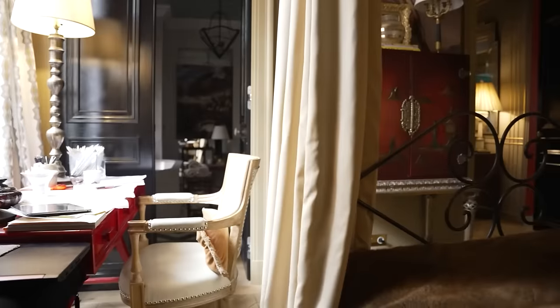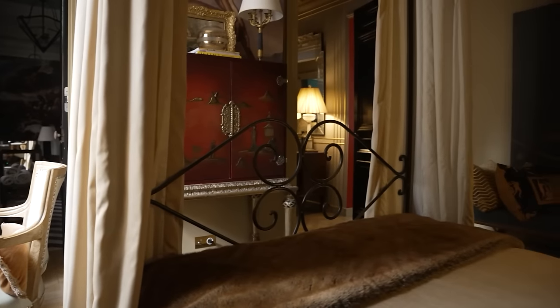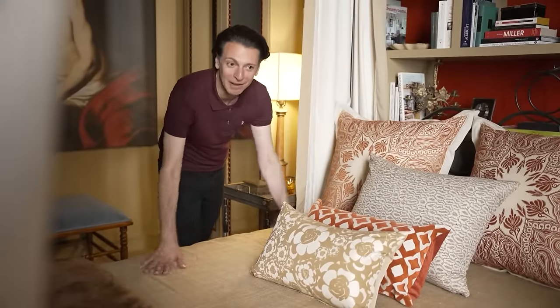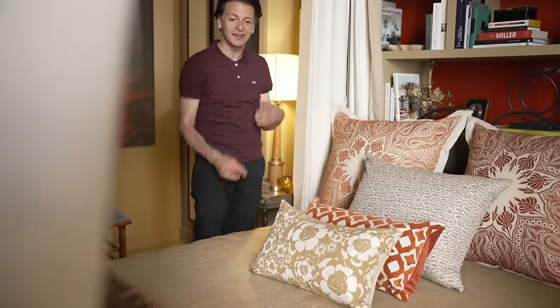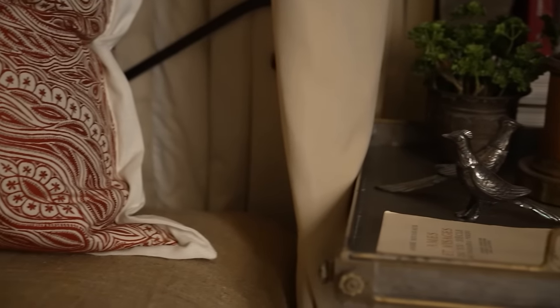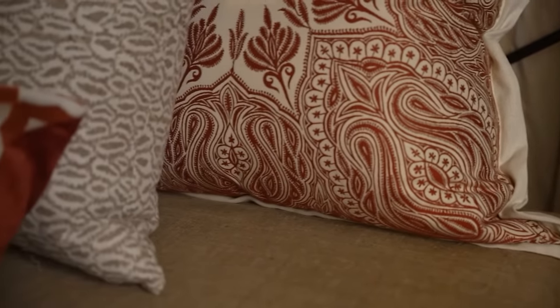And then to continue the theme of the iron, the rawness of the iron, I actually designed this burlap bedspread on top of the bed because I love the raw quality of it. And then the burlap is almost the same color as the walls, which is really great. So it really jumps the walls onto the bed.